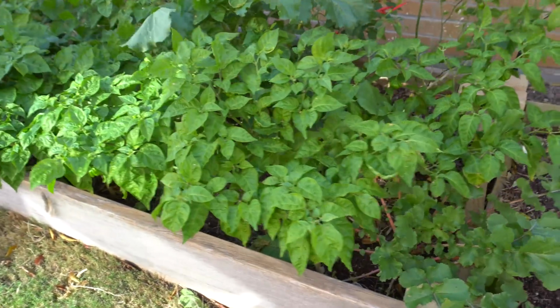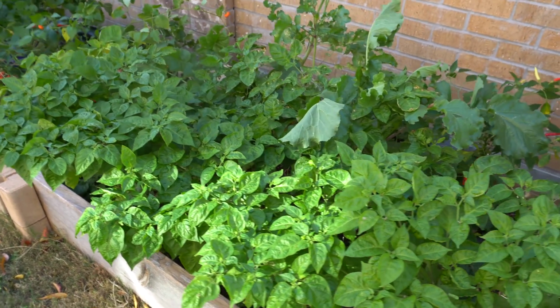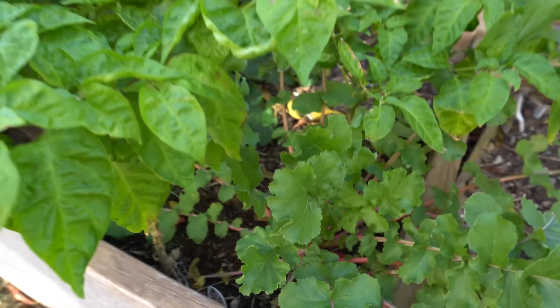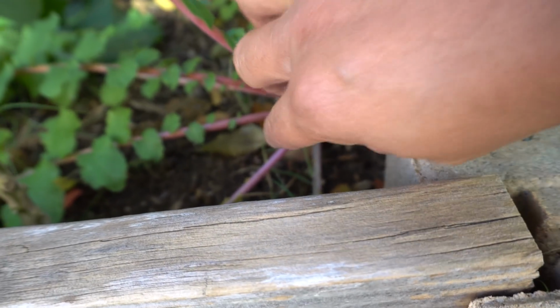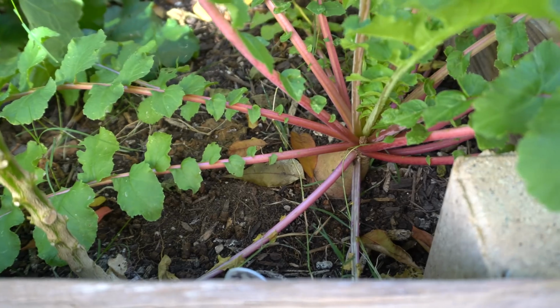Okay, and I have some peppers here. These are late, so they may not make it to produce ripe fruits. And then I always grow radishes. I love radishes. These are the Asian Daikon radish, the purple kind. So they have a little bit of a purple stem. The bulb is purple as well.